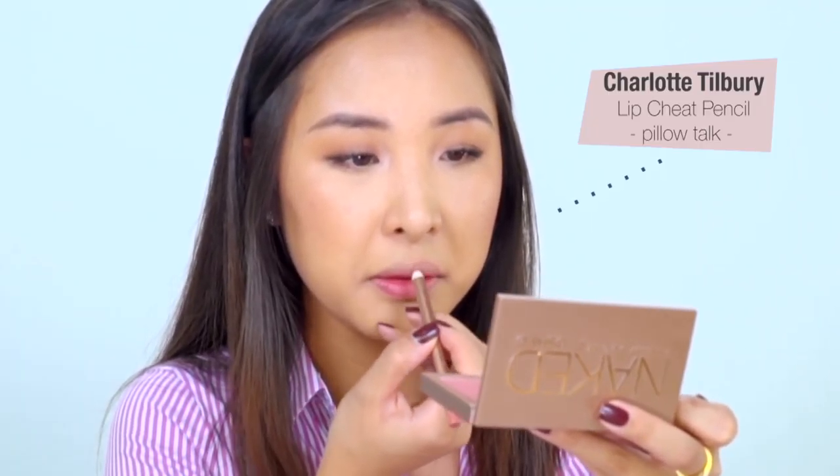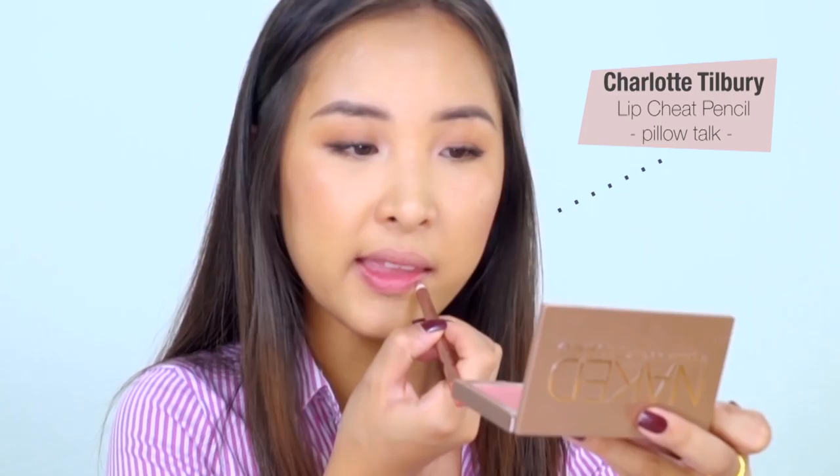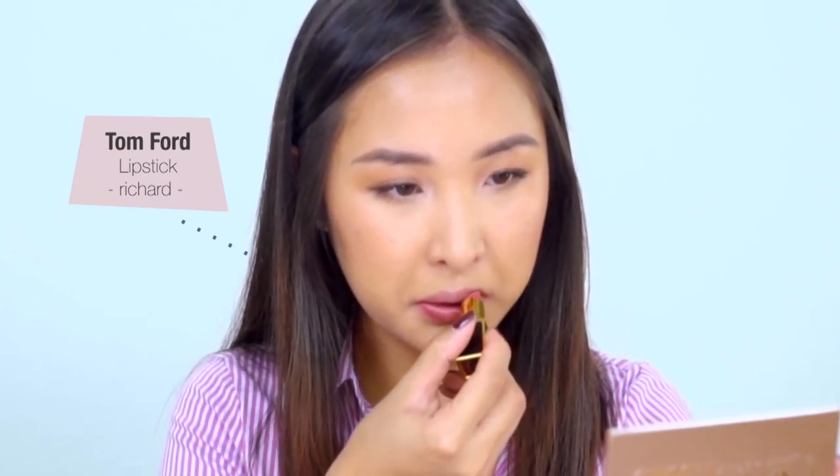Moving on to lips, I think the colors that work best are the peachy tones and also rose colored. Today I'm gonna line it with the Charlotte Tilbury Lip Cheat in Pillow Talk. This is one of my favorite lip liners because it just goes with everything. And then to go over the lip liner, I'm taking my Tom Ford lipstick in the shade Richard, number 20 Richard. It's the perfect muted dusty rose color.